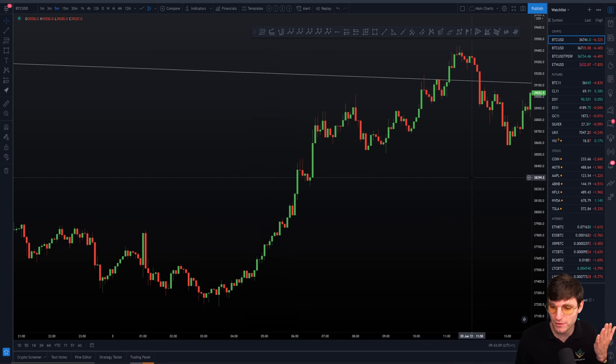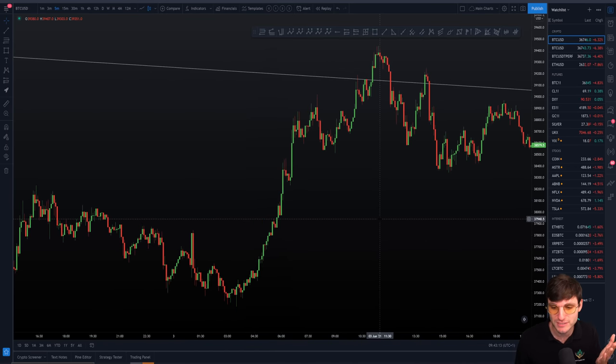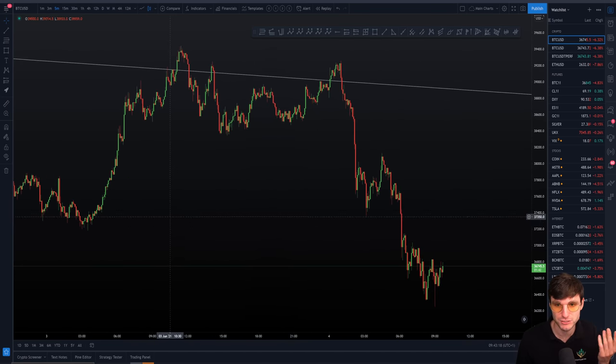And we, in the end, topped out at around 12. To be precise, 11:30 a.m. UK time. So 11:30 is when we actually topped out fully. Plenty of chances to get into a short position, even topping out in the end at 1 a.m. with a swing failure pattern.